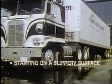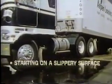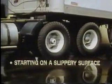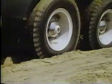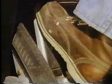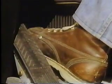The second driving situation, starting on a slippery surface, is also a frequent cause of spinout. Spinout here is most likely to occur in mud or snow when an attempt is made to work free by stepping on the accelerator and burning it out.